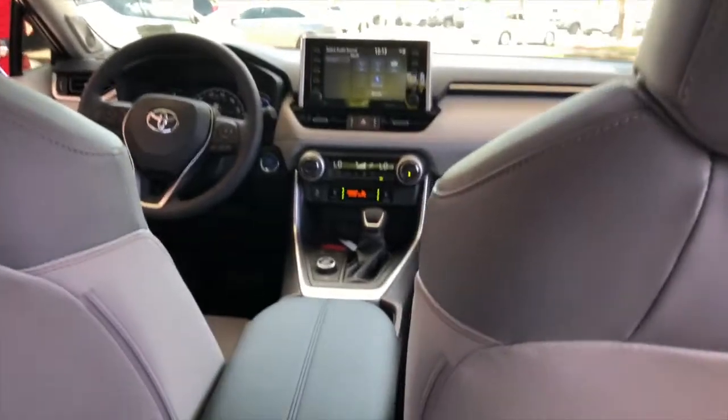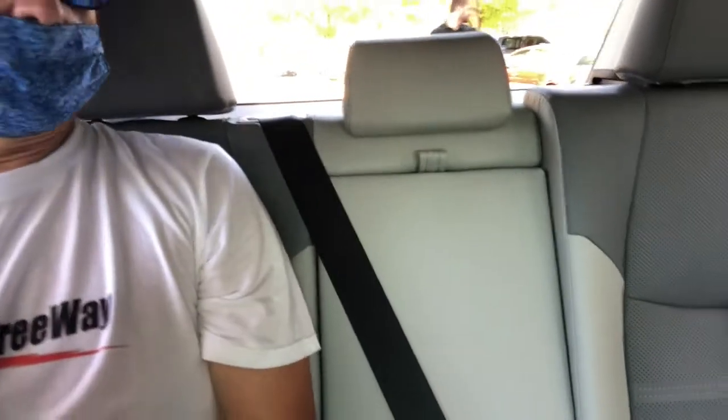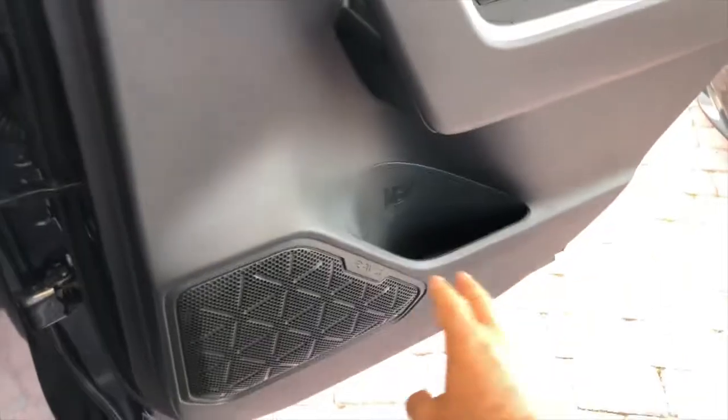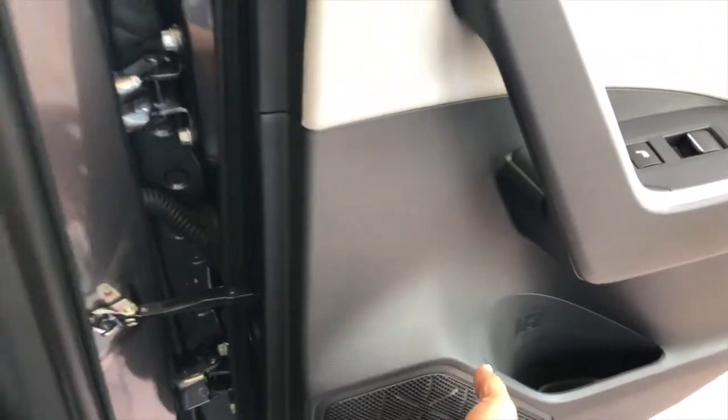Okay, so I'm in the back seat, and you can see plenty of leg room, and it has air conditioning vents for the rear, and space for 3 passengers. Somewhat comfortable. It has enough space for a not too wide person. But you can also move this forward, so you have your armrest, 2 cup holders, and also a little bit of storage space here, or another cup holder, speakers.